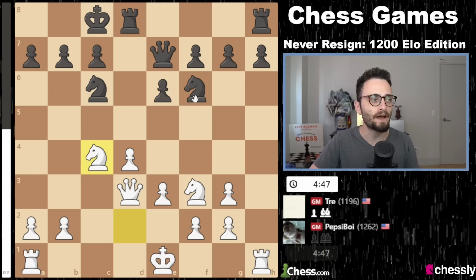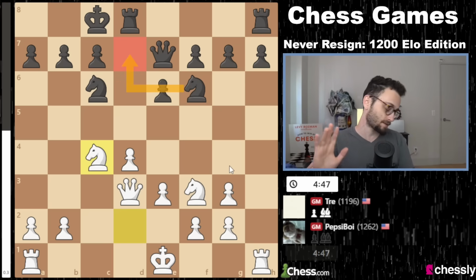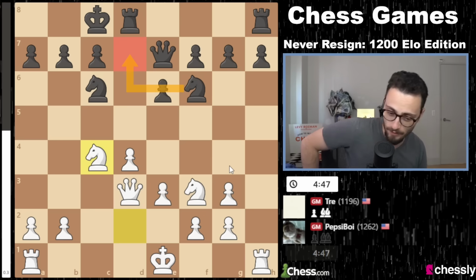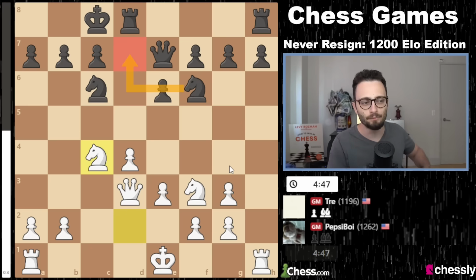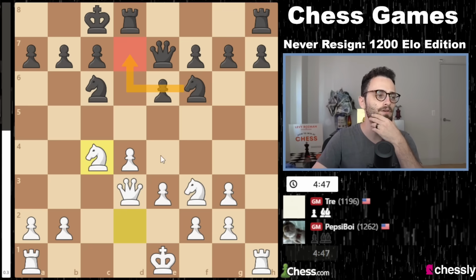Like, the fact that this 1200 even knows pieces are allowed to go backwards in a game is impressive. Because I thought you had to get to like 1500 to unlock that skill. You know, like in the video games. Like, I thought chess.com wouldn't even let you move pieces backwards until you got to a certain level.